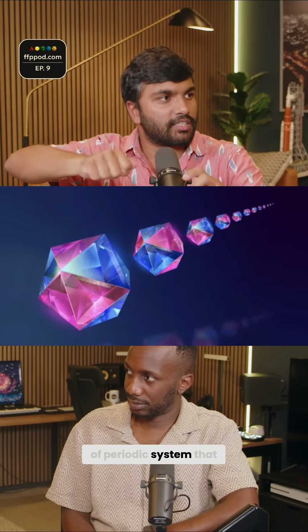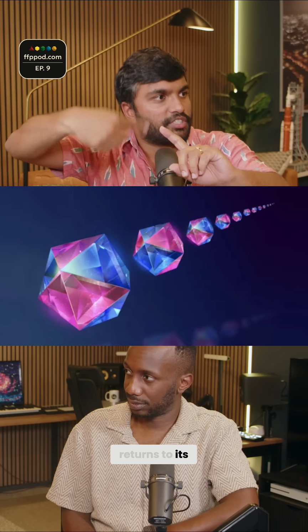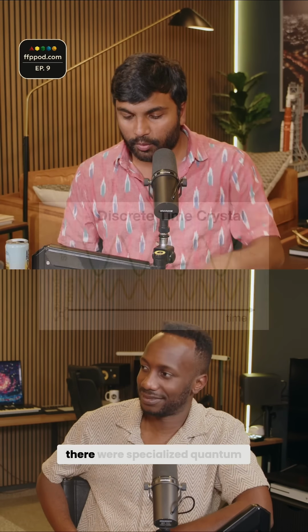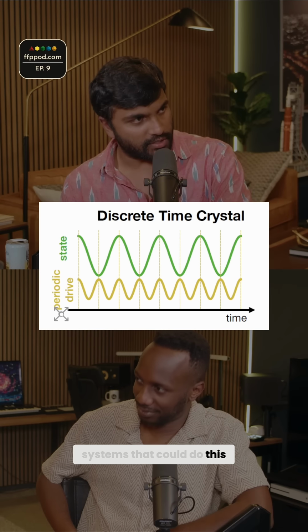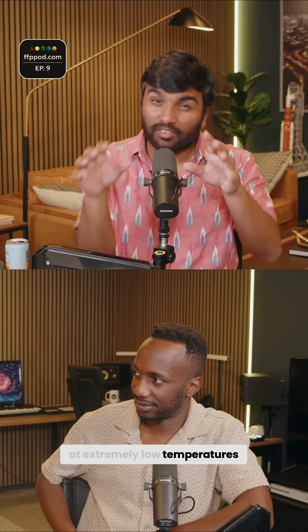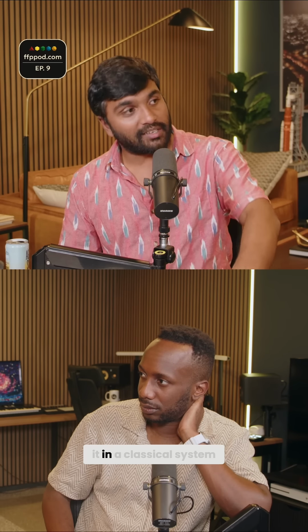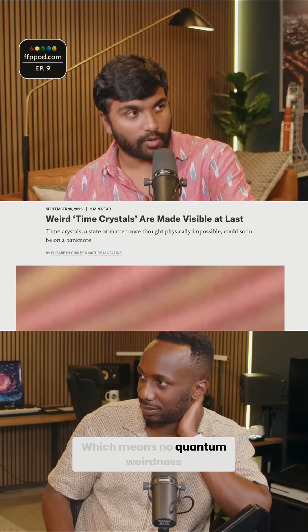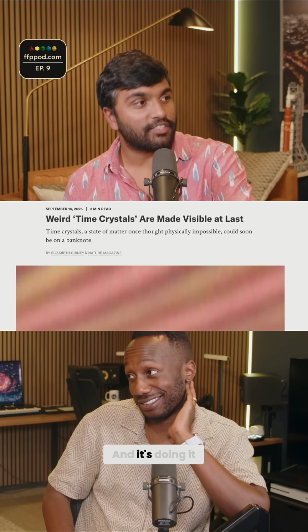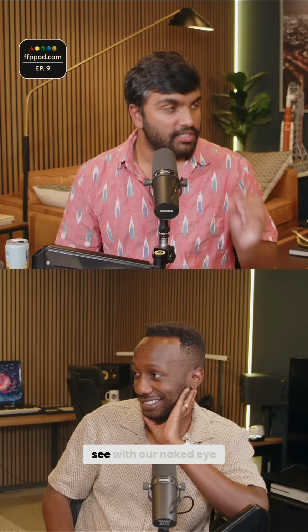What that would look like is you've got some kind of periodic system that returns to its original form periodically. And there were specialized quantum systems that could do this, right? There were nuclear spins, trapped ions, cold atoms at extremely low temperatures, quantum weirdness. This paper is very cool because it's doing it in a classical system, which means no quantum weirdness, and it's doing it at room temperature. Wow. And it's doing it at a big enough scale that we can see with our naked eye.